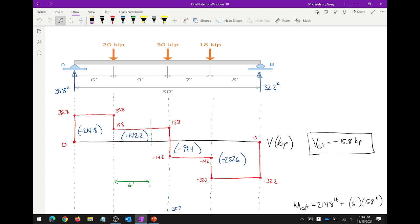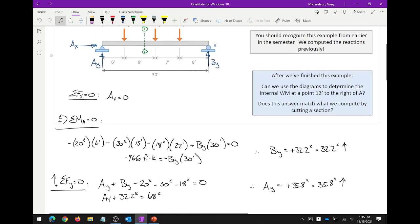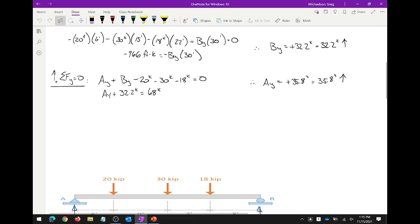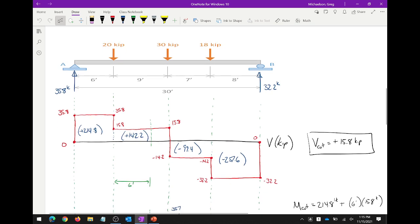And if you don't believe that, the best way of verifying that is to go back to one of the initial questions that this problem asked. The problem asked, after we finish this example, can we use the shear diagrams to determine the internal shears and moments at a point 12 feet to the right of A, and does this answer match what we compute by cutting a section? Well, if we look at a point 12 feet to the right of A, which is where this section is right here, and I'll just look at the shear diagram to illustrate this, at a point 12 feet to the right of A, the shear is 15.8 kips.